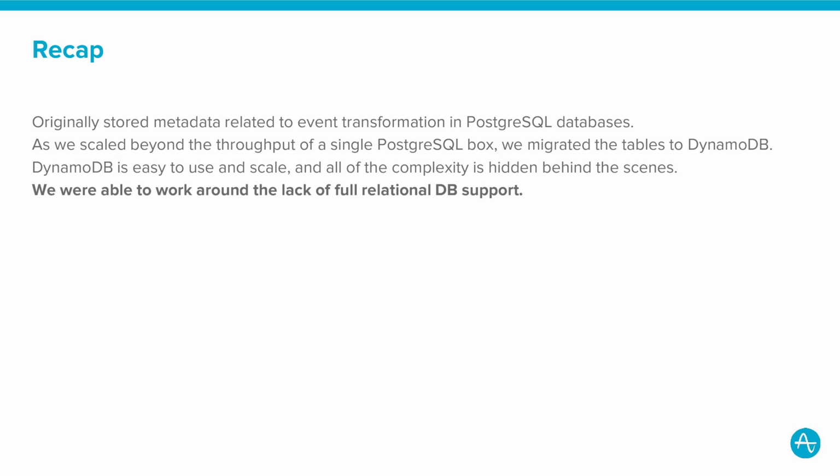Whereas, let's say you were trying to run something like Cassandra yourself, that's certainly going to be more complicated than the Dynamo API. We were able to work around the lack of full relational DB support. It's not always trivial depending on your use case. In our user properties case, it's a very natural mapping to Dynamo, and so it works out. In our device IDs and user IDs case, they're a little bit less obvious, but you can fit them.